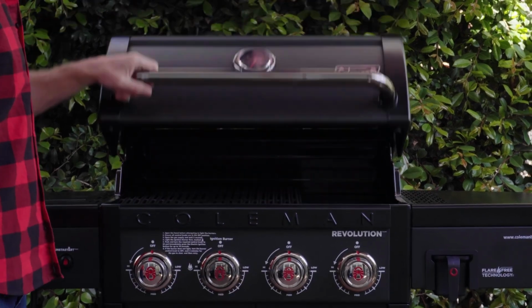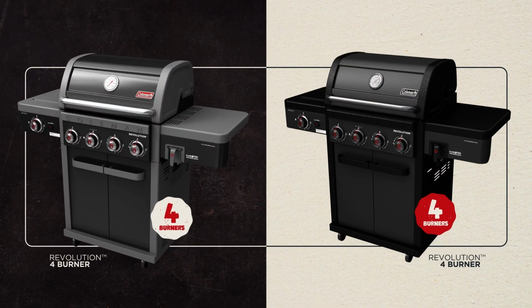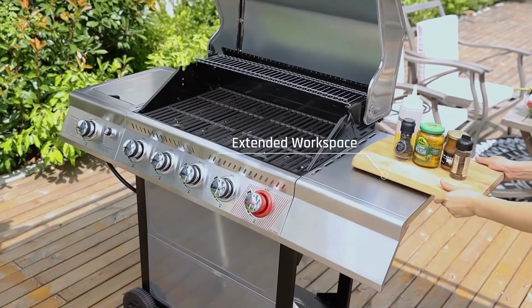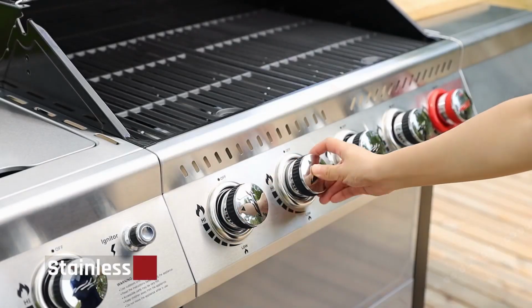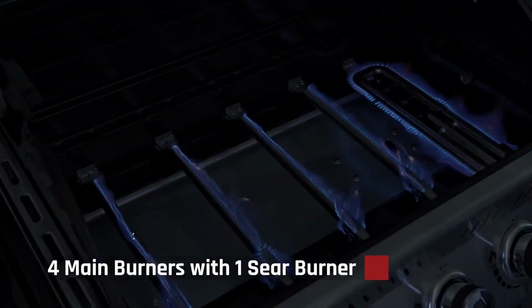The radiant technology and double-walled lid help retain heat efficiently, while the InstaStart matchless push-button lighting system simplifies ignition, making this grill a top pick for ease of use and performance. And there you have it, our roundup of the best gas grills of 2024. Whether you're a seasoned grill master or just starting your outdoor cooking journey, these top picks are sure to elevate your barbecue game with unmatched performance and convenience.